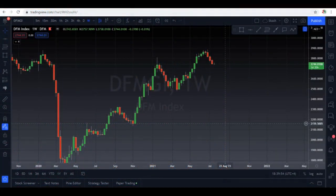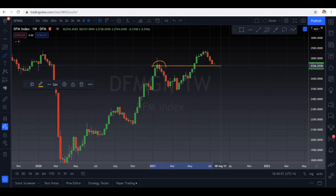First, let's check out the Dubai Financial Market Index. This is the weekly chart. We are looking at the bigger picture as of now. After hitting the resistance of 2880, we can see red candles back to back, meaning the market is now in a correction phase, or it's retracing. As I had mentioned in my previous analysis, the market is approaching a strong support area, which is also the previous swing high. It's around the 2840 to 2830 zone. We should see a bounce from this area potentially.